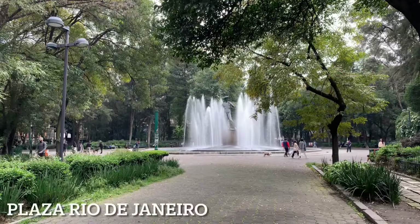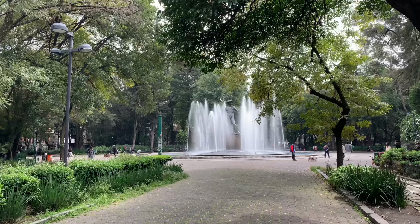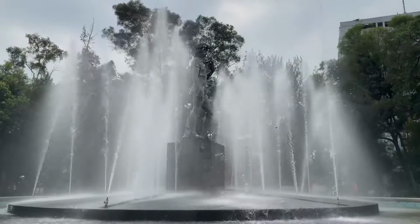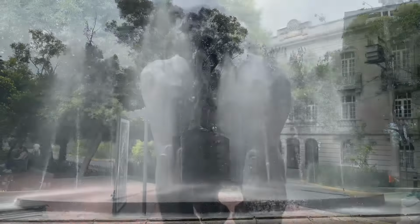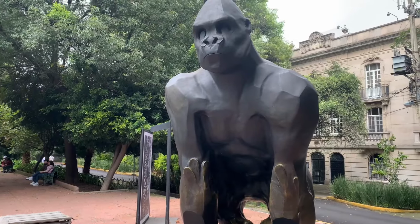This is Plaza Rio de Janeiro, a park in Roma Norte, with a huge fountain in the middle as its centerpiece. This is Plaza Luis Cabrera, another park in Roma Norte.